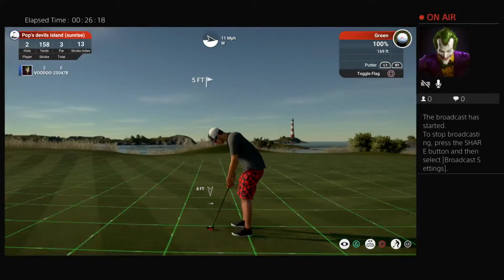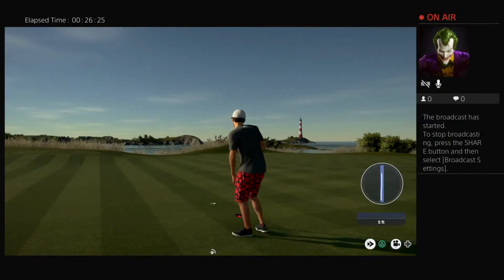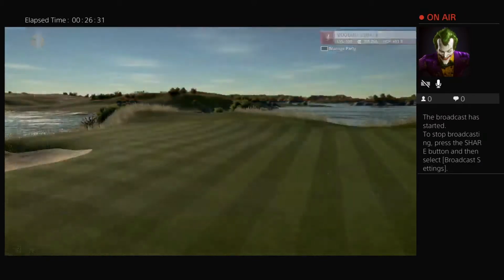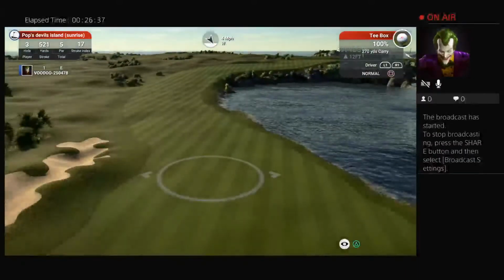That one is a very perfect line. And that one will drop. And he's going to stay right where he is, even par after that one. And now the third hole tee off.